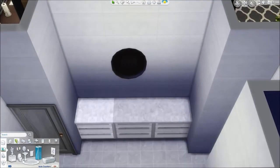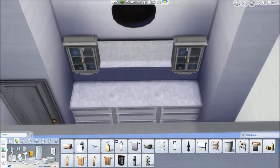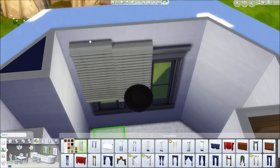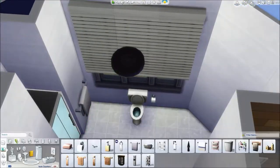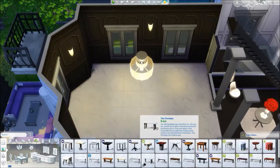So I'm going in and doing this bathroom to the side here, and it's very white and very clean. A lot of the bathrooms are like that in this house actually. They're very polished, very clean, not too many decorative items because they had quite tall walls but were quite small area-wise, and I didn't want to clutter them up too much because I think they already felt quite cramped.